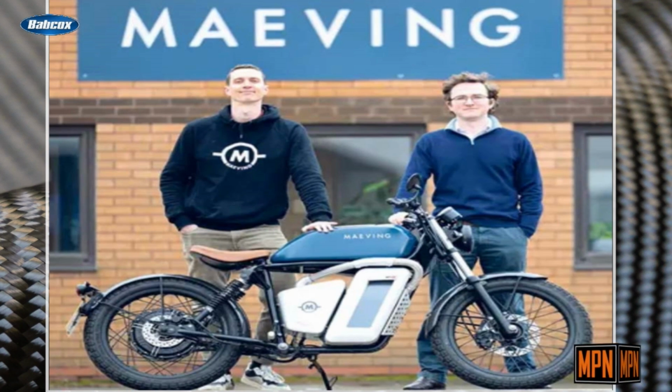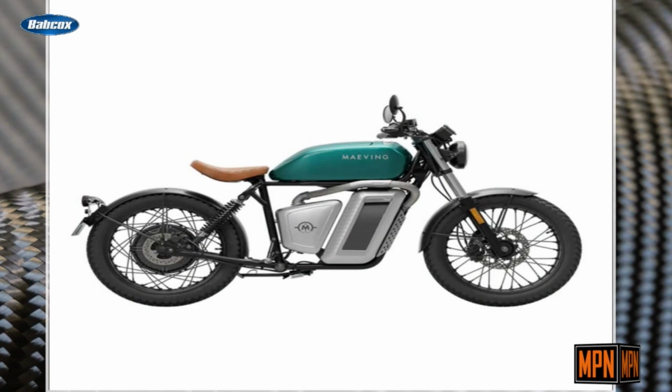So the reason why I wanted to talk about this is not only is this a super cool bike, and I've got a couple more slides that we can take a look at, I also wanted to bring this up because looking further ahead, the company says you'll be able to buy bikes in the USA in the third quarter of 2023 with deliveries in the last 3 months of the year.